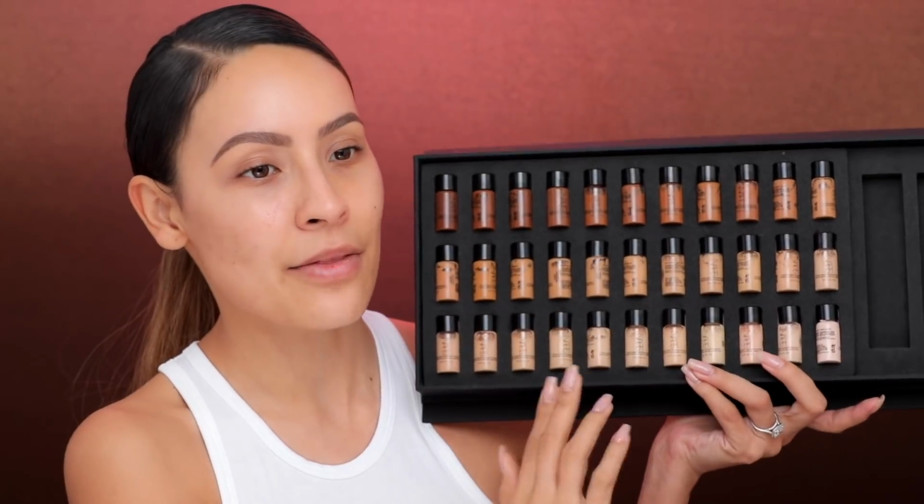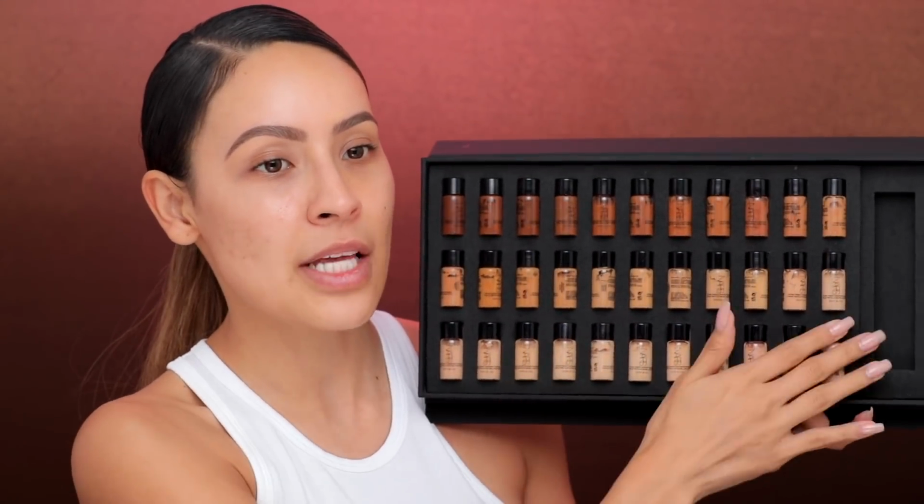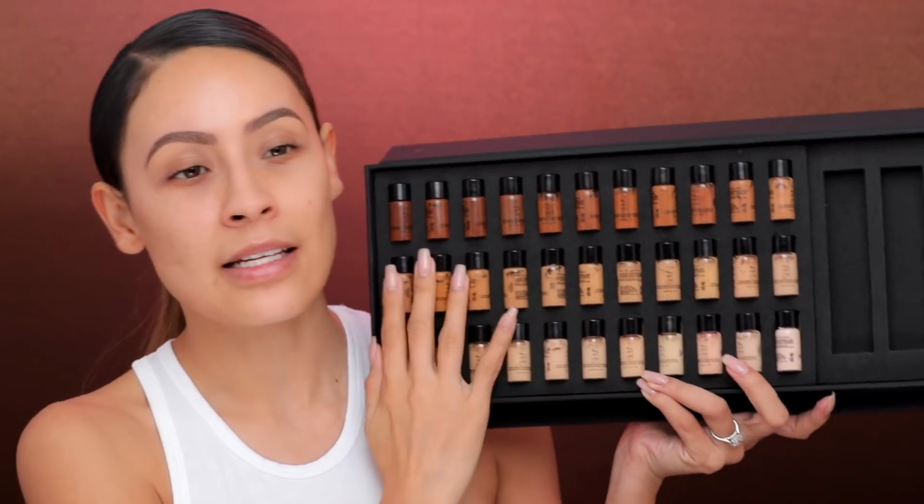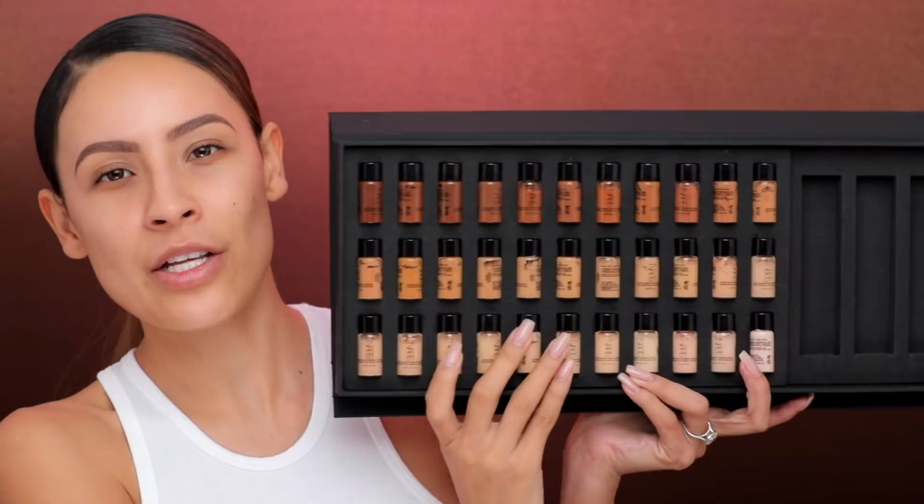I feel like it's amazing that they have this whole row for fair skin, medium toned skin, and deep skin, all different undertones in here, and it's just incredible to look at all of this. How do you get rid of these cute bottles?